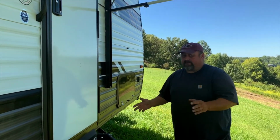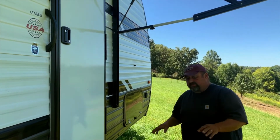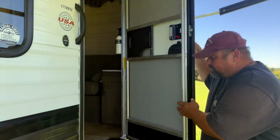We're always plugged in here. We're not moving the camper much or going anywhere with it. It's pretty much kind of semi-permanent for us right here. So come on inside and we'll show you the inside.